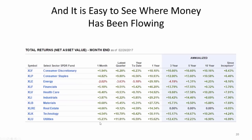And you can see here in terms of returns, you can see the rotation here. Okay, so if we look at, say, the latest quarter where consumer staples are up 9%, energy was down 3%. Okay, money's rotating into staples out of energy, and more money's going into utilities here. Year to date, though, or last year, it was different. Money was going into financials, okay, and out of consumer staples. And so that's just how they play that game, and it's just rotated over and over and over again.